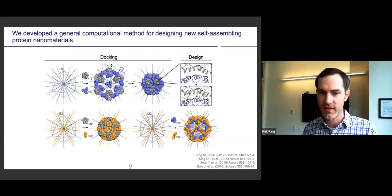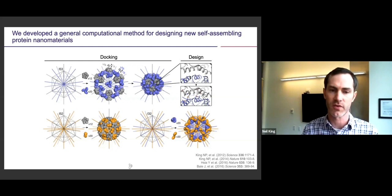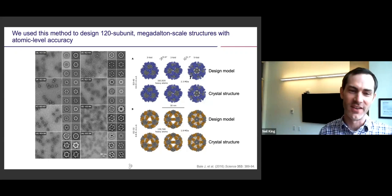And that should mean that once we get good enough at this, we should be able to match the variety of structures, macromolecular self-assembling structures, or even exceed that we see in nature. We're still working towards that, of course. We're not there yet. So on the next slide is an example of the types of materials that we make here.